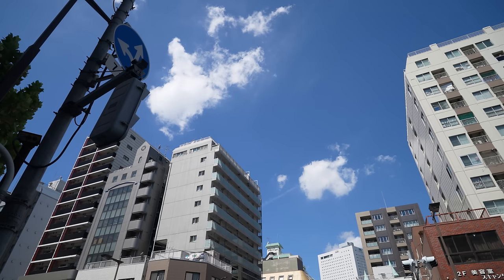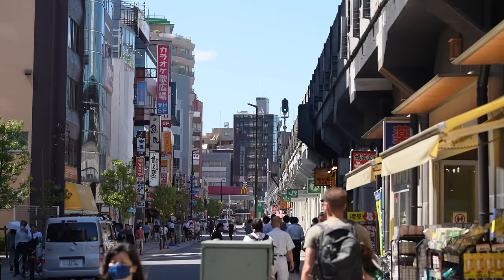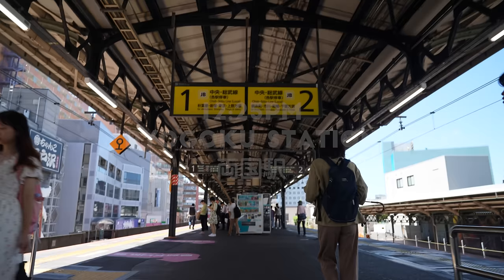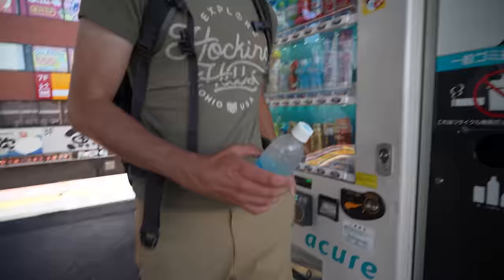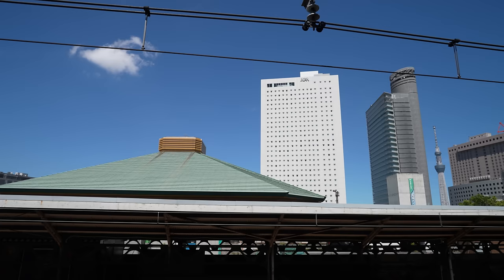Tokyo Sky Tower. I need some ice water. Do you want one? No, I'm good. It's not that cold. That's disappointing. That's where we're going. Okay, and that is the sumo wrestling hall, right? That is, yeah. Okay, so the Tokyo Skytree is 2 stops east and 2 stops north.